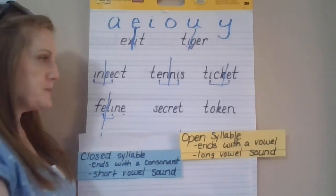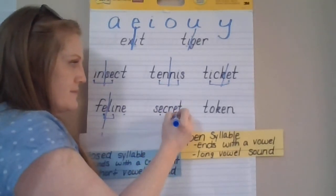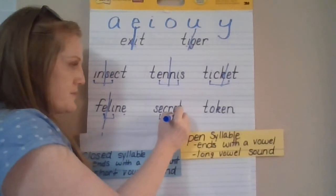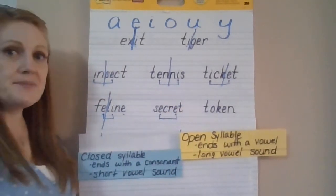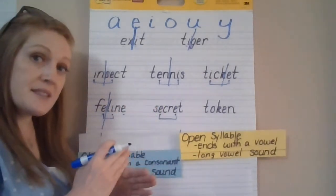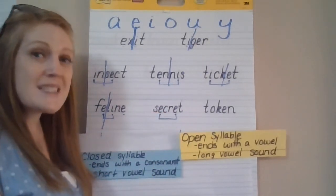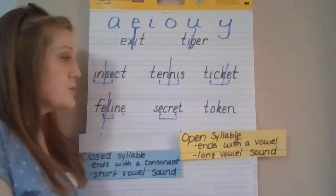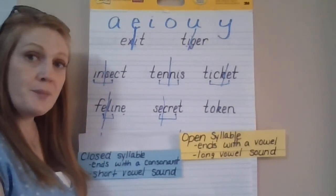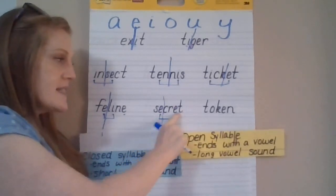Let's look at this one together. Do you see the two vowels? Okay. I'm going to draw my bridge. And I see two consonants. We normally would divide between two consonants, but this is a consonant blend. So we can normally read those together. So that tells me that I'm going to divide before the consonant. So my first syllable is going to be an open syllable and the vowel is going to be long. So this syllable is C, crypt. Secret.